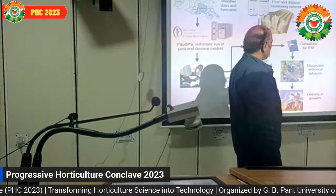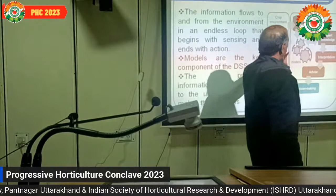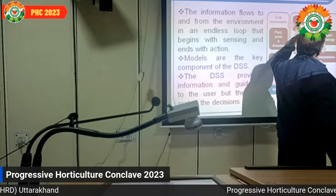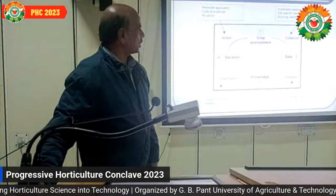So this is the actual flow chart of the decision support system. In case of a decision support system, one of the most important things is the database. The database frequently uses different types of models, and then the output is sent to expert knowledge, interpreted, and then advice is given for decision making. All this information is important regarding the decision support system.